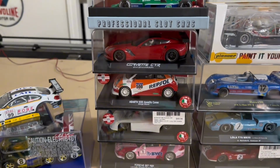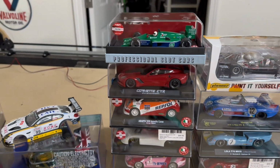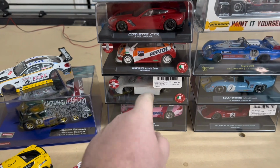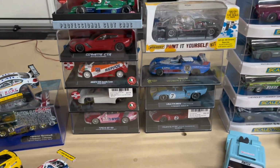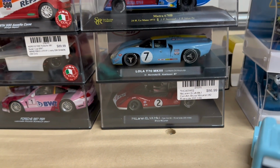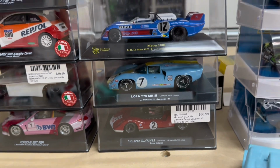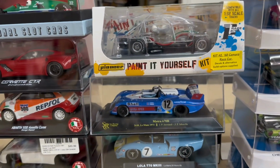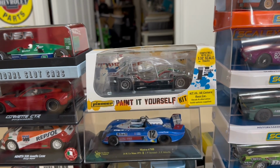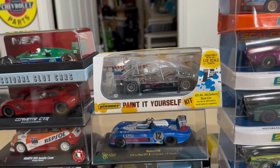These are my NSRs. I think I've run them all, except I haven't run this one, and I haven't run this one because I haven't built it yet. But I've got the Elva down there, the Lola from Thunder Slot. I love those cars. I've got one SRC and then the Pioneer Camaro, but I haven't put that together because I was actually using that body. I need to get a different body for that car though.